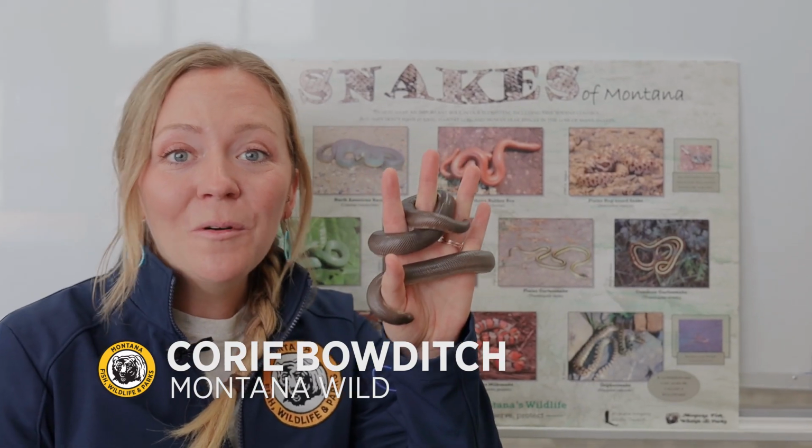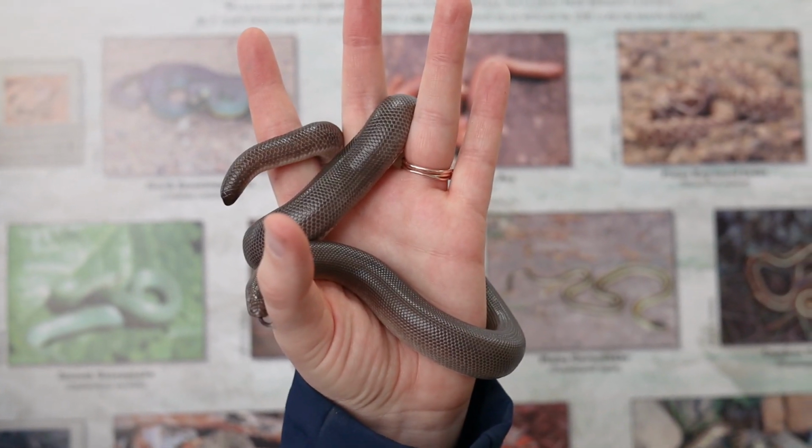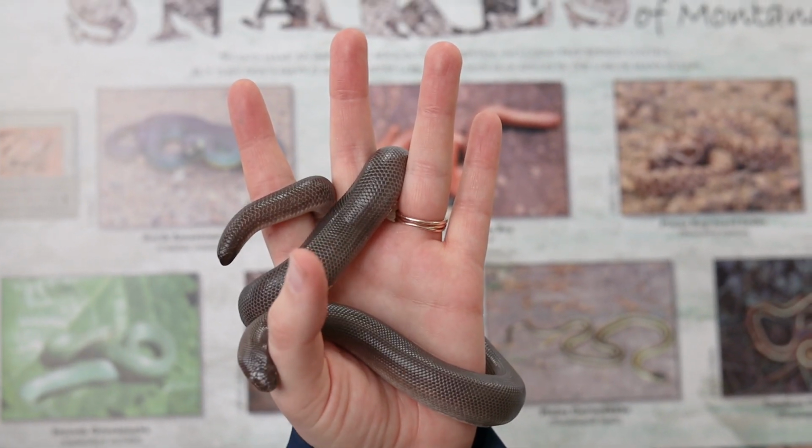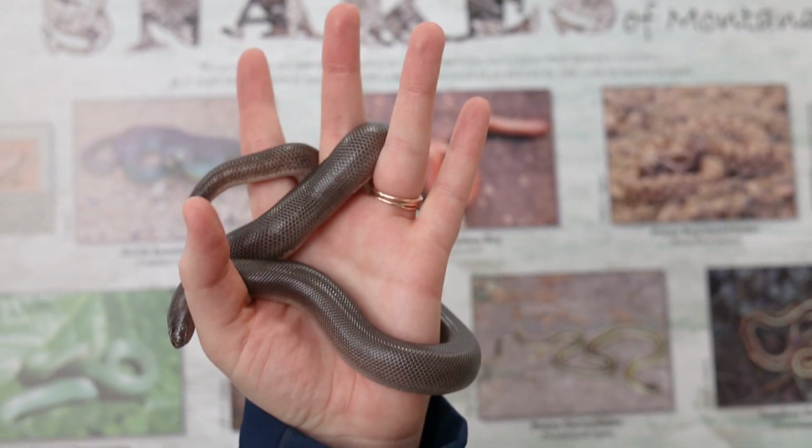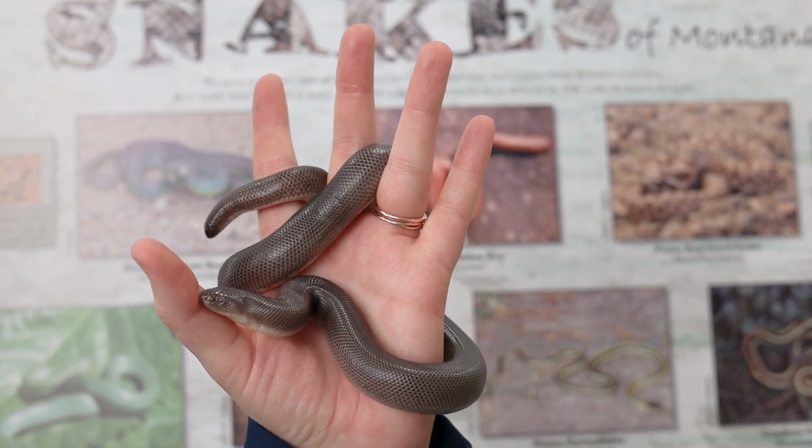Did you know that boa constrictors lurk in the mountains of western Montana? That's right, the northern rubber boa is one of only 2 native boa constrictors to North America, and we have them right here in Montana. They're one of our 10 native snakes.